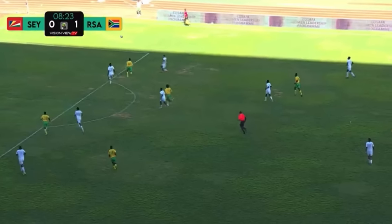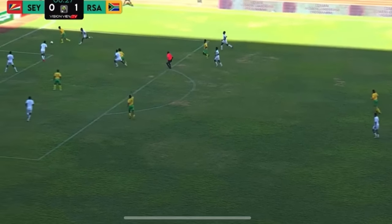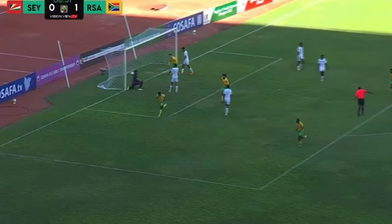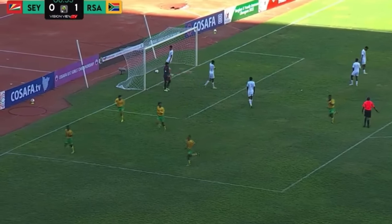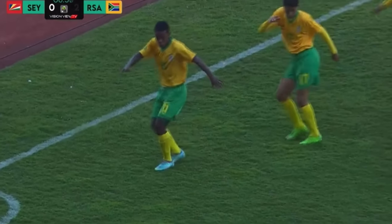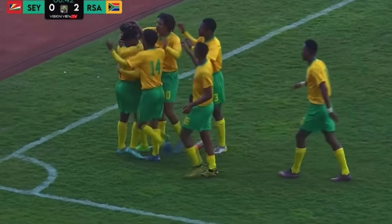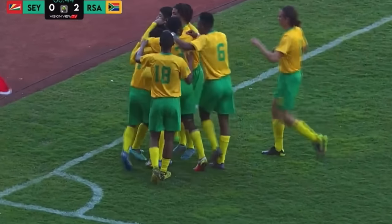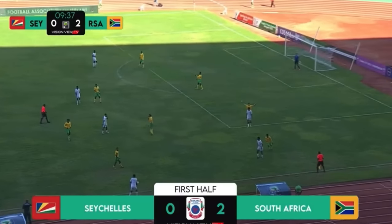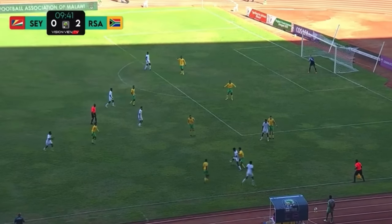This is the man who finds the back of the net in his first shot attempt. Beautiful footwork again, a carbon copy of the first goal. The two strikers combining, Lee providing an assist, and Mabena 4 minutes later. And after 9 minutes, it is South Africa that lead by 2-0.